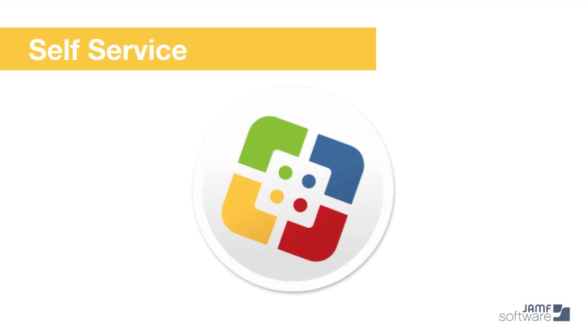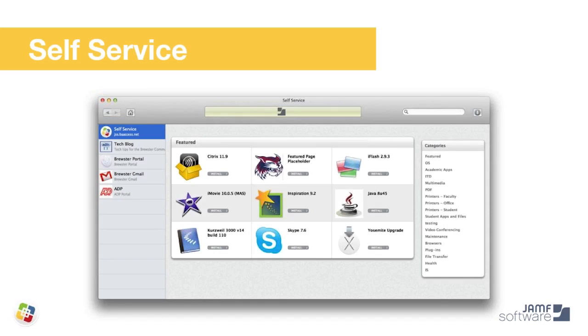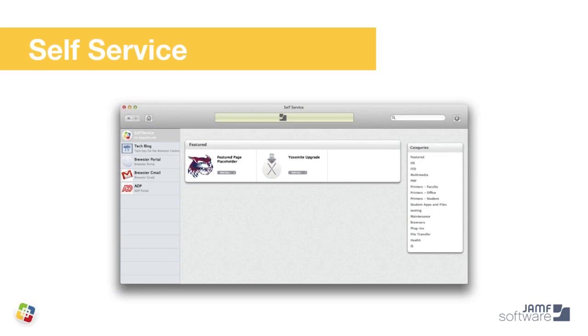The next slide here is a featured page from a user's self-service that hasn't updated in a while, but these were updates that we didn't consider immediately critical at the moment. The latest version of Citrix, Flash, Java would be pushed. We took a picture of it before that. And the next slide shows once they've gone through and clicked on that, how those policies disappear out of there.